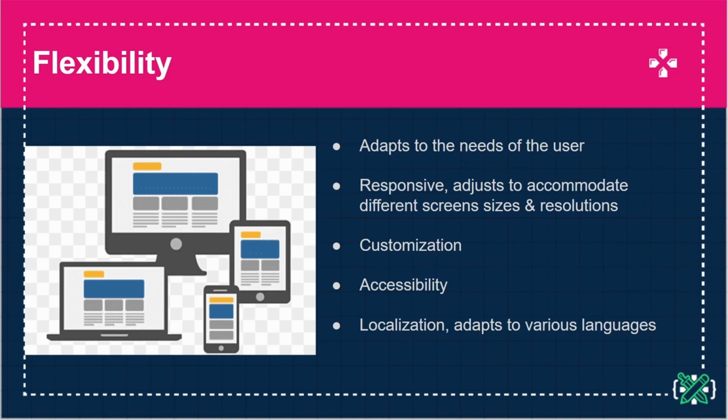And then also you can maybe allow people to change the font size to help people with different vision problems. You've seen options on your phone. People prefer larger text or smaller text. And then also to make your UI flexible, you want to support localization, so adapting to different languages.